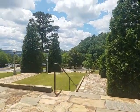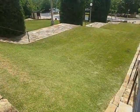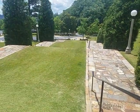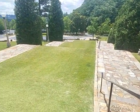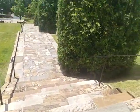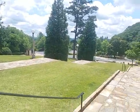This is where the water feature used to be, and it actually used to cascade down here, but they could never find exactly how, unfortunately, to replicate it. So at least they did the center grass, and this is actually the main entrance. So let me show you.